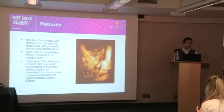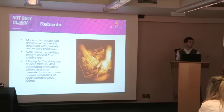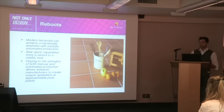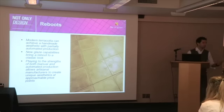Modern terracotta: we've got Carlos here from Terracotta Factory that does blend a lot of these centuries-old handmade techniques with some modern production techniques, keeping costs down and giving new looks and reboots to old classic tile. Giving us the ability to have these classic looks and even refurbish old installations, but with new ways. This is a completely machine-made tile, and you can almost see the thumbprints from a traditional handmade process.